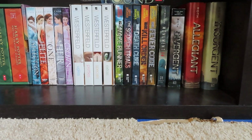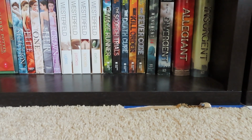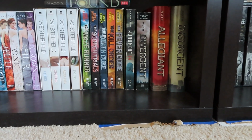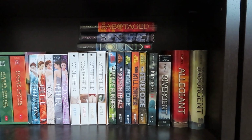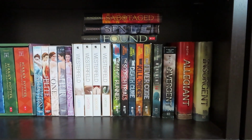Monument 14 was one that I picked up around when Hunger Games and Divergent, all of those, were so popular, and never read it. Divergent was the same thing. I read the first one, loved it, so my family bought me the second and third ones, and I never read them. And then I have Found, Sent, and Sabotaged by Margaret Haddix.